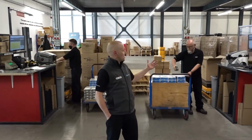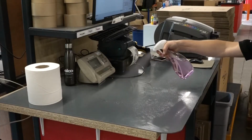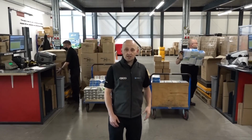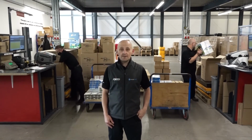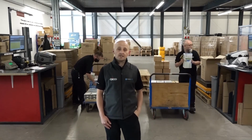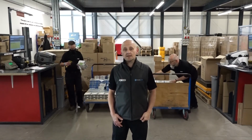We have changed our worktops to dry wipe services, and these are cleaned before, during and after shift. We've also rearranged our packing stations to make sure that we work back to back where possible. If we can't do that, then we put in a COVID screen to prevent contamination when we're face to face. With all these measures in place, we've been able to work through the pandemic.